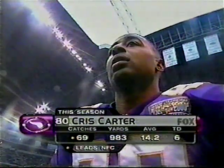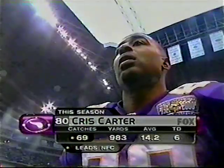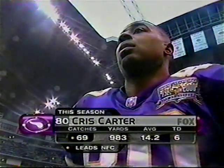The Vikings, Chris Carter. Carter needs 7 catches to become only the 2nd player in NFL history with 1,000 receptions.